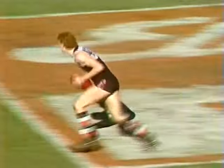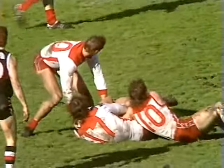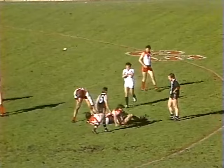A little bit too high, but the bounce favours the youngster. 17 years of age, Jason Daniels. Up towards centre half forward. No mark taken. Chance for Nixon. Can't gather the football at half forward, and it's kept in well by the Swans.